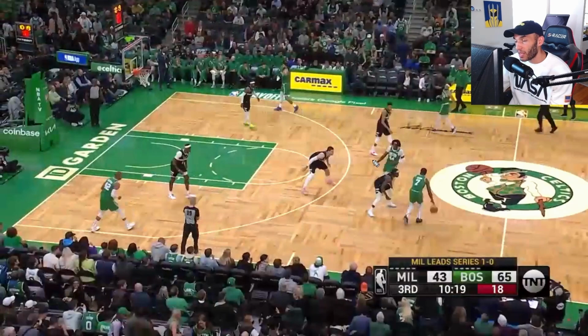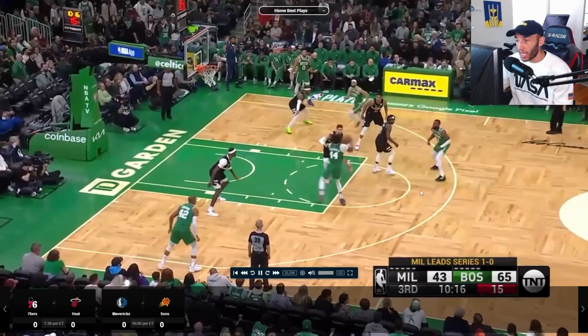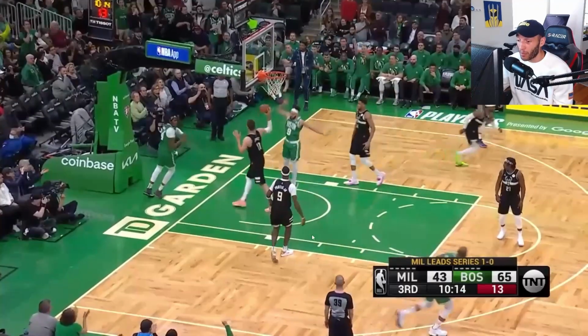You're going to have him set this little ghost screen, which means he's running up like he's going to set the screen, but he's really just going to fade out to this slot area. Jaylen Brown is going to turn the corner and take a look at Brook Lopez. Brook Lopez is going to overhelp here. He's going to slide all the way to the elbow, and that's going to allow Robert Williams to just dive down the lane, and then you have Jaylen Brown make an excellent pass to hit him on the move. So here you have that ghost screen, down the lane, easy 2 points, and probably got fouled.